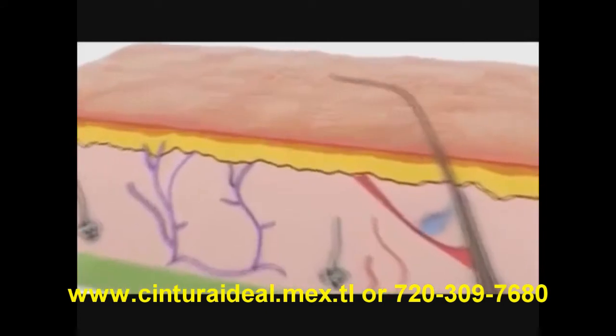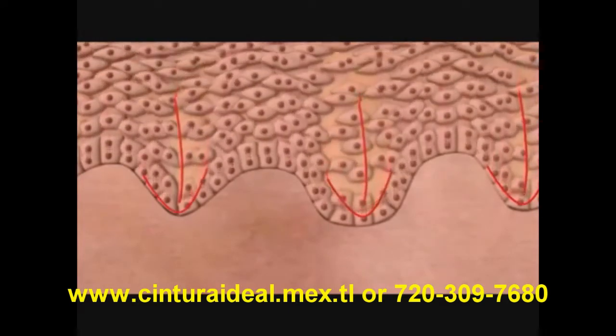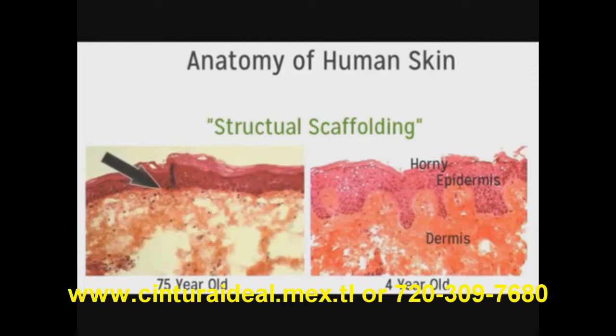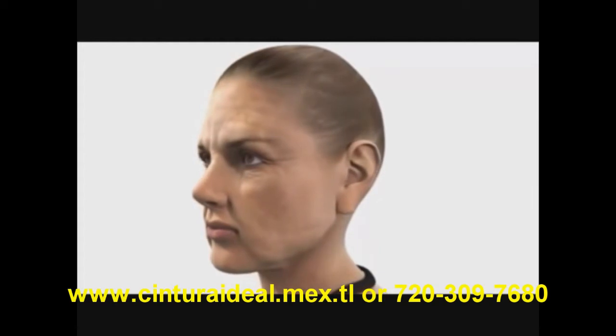That's because it's creating and turning over skin cells so rapidly that in fact they can't keep moving up because they're contained by the horny layer, so they actually protrude down into the dermis, and that's good. It's actually called the structural scaffolding of the skin because it locks young skin in place. In the 75-year-old skin, notice that the epidermal layer is flat with no undulation, no scaffolding. That's why older skin is more susceptible to blisters, discoloration, and sagging.